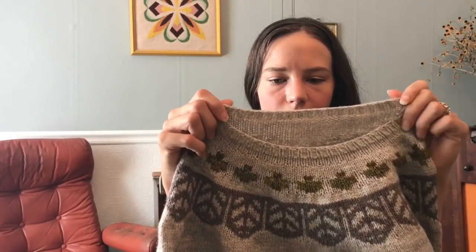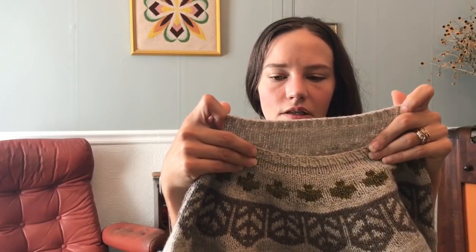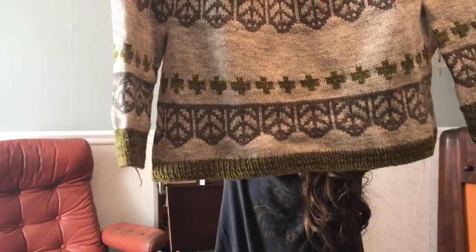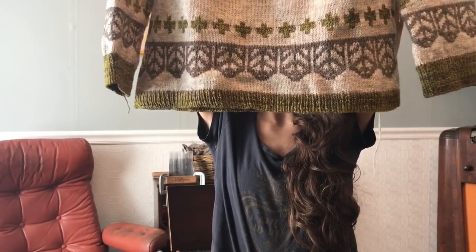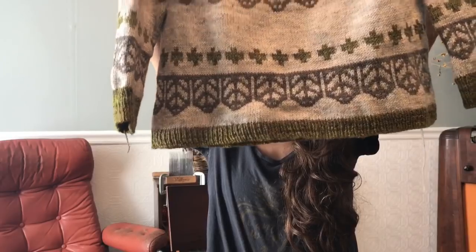I thought that might just make it a little higher in the back so that it's a little lower in the front, so that this won't hit that collarbone area. It's a little shorter because I couldn't knit the full, I think it was 7 inches or so after the bottom chart. And then my band at the bottom is not as wide as the cuffs, which I would have preferred, but I also ran out of that yarn.